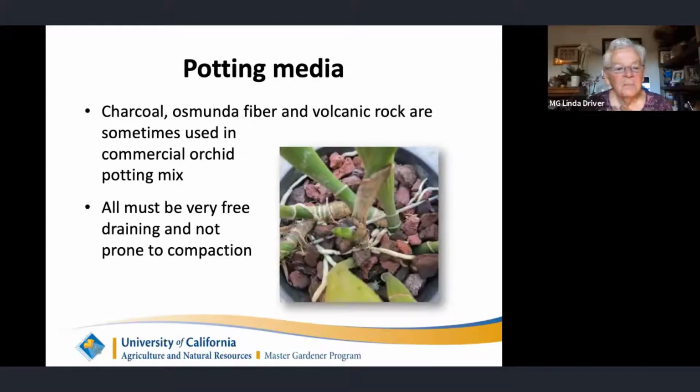Okay. Other things that go into potting mix are charcoal, fiber, and volcanic rock sometimes used, all things that are light and help water move through, drain well and don't compact. That's one of the things that tells you when it needs to be repotted. If the material has broken down and it looks more like soil than it does bark, that's probably time.